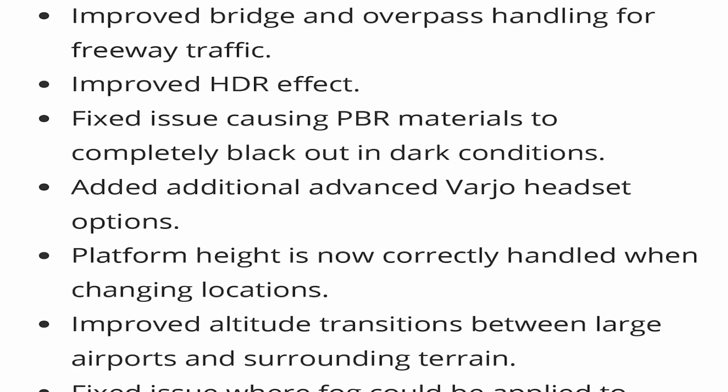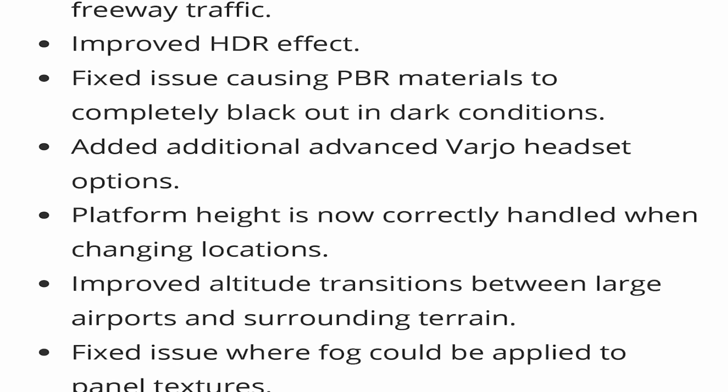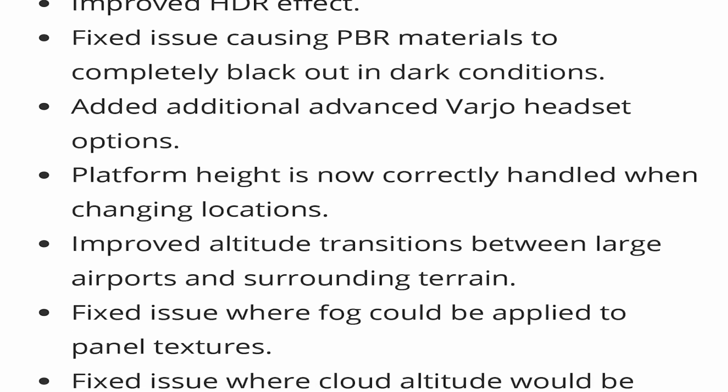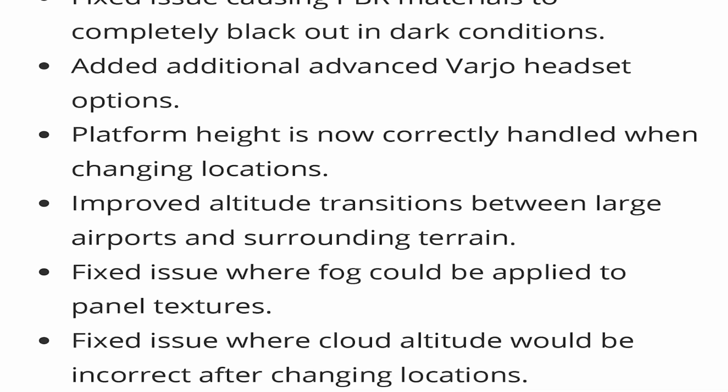Added additional advanced Varjo headset options. Well, if you've got a Varjo headset, I'm sure you're thrilled about that. Platform height is now correctly handled when changing locations. I'll take your word for it. Actually, no, I don't need to take your word for it. That's true.